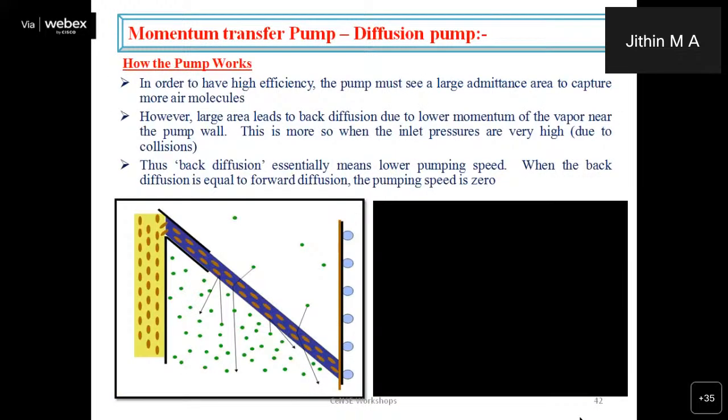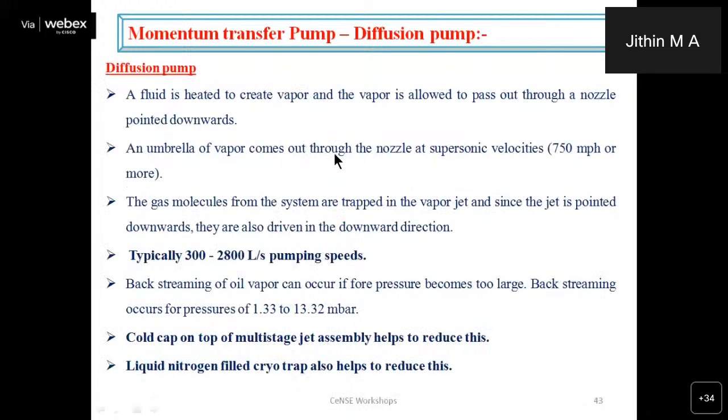And again, to increase the efficiency of a diffusion pump, we need a large admittance area to capture more air molecules, but this can cause back diffusion of oil, which can lead to hydrocarbon contamination in the process chamber. So it is a very important thing in the diffusion pump. We have to use a liquid nitrogen trap or chevron baffles to stop hydrocarbon entry into the process chamber. Pumping speeds of 300 to 2000 liters per second are available, and a cold cap is necessary to reduce oil vapors backstreaming into the chamber. Liquid nitrogen filled cryotraps are always used with diffusion pumps.